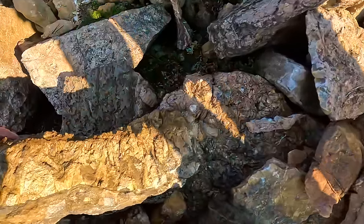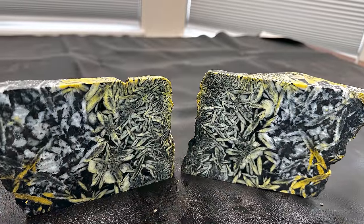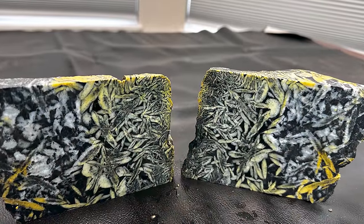Oh yeah. Long skinny crystals in the vein. It would fit on the saw. And it will fit on the saw. That's what's most important up here.